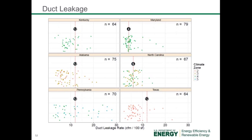And the red vertical line is the code requirement that is in effect in that particular state. So again, we have Kentucky, Alabama, Pennsylvania, and Texas at the 2009 IECC. We are looking at a 12 CFM at 25 Pascals per 100 square foot conditioned floor area. Maryland is at 2015 IECC, so we are looking at a 4 CFM at 25 Pascals per 100 square foot limit. And North Carolina has a limit of 6 because it uses a custom code.